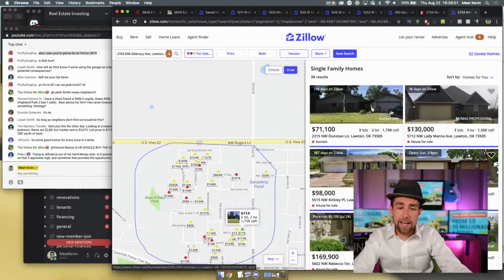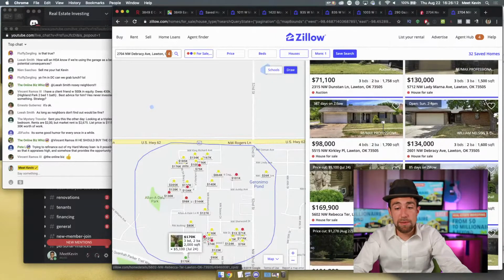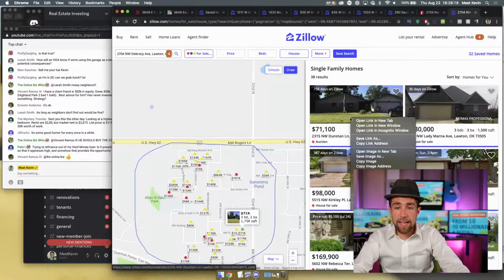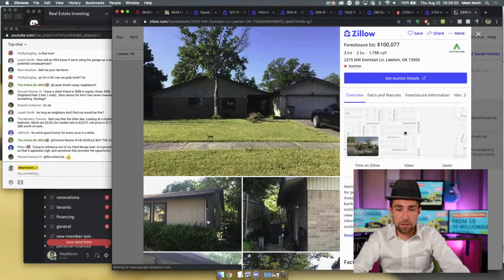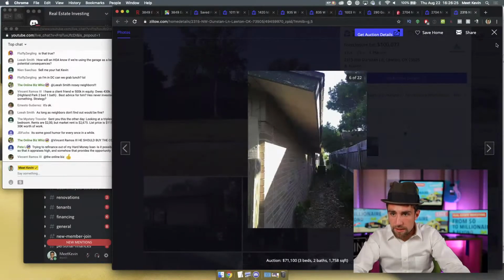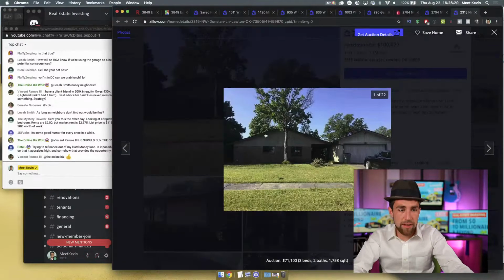I hate to say it, but at 205, this is the most expensive deal on the block. This is what happens with these over-improved properties. People think they can get massive amounts of money, but honestly, I wouldn't touch this deal. If I could buy the same square footage for $71,000 in a similar area, I mean, when was this built? Even if it's older, I don't care. That's a lot of money. Built in 77. That's not even that old.